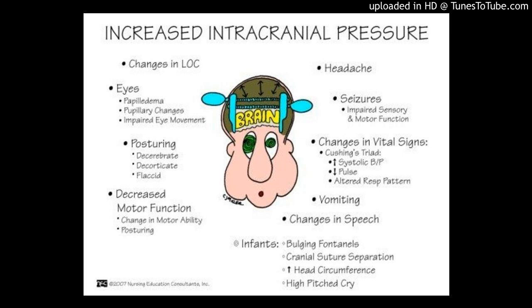You cannot stack or cluster care for these patients. Typically, you would do one thing, back off, let them come back down to normal. Do another thing, back off, let them come back down to normal. Yeah, it takes forever. But it's better for that person's brain.